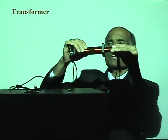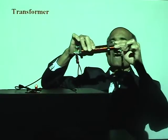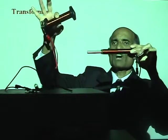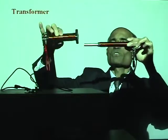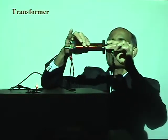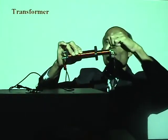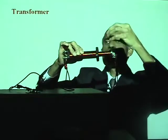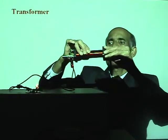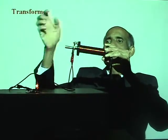If you watch the bulb, what is happening to the bulb? It is lighting up. Now, where did this coil get current from? This coil is not connected to any source of current, but when I introduce it in here, what happens is the changing magnetic field. The alternating current flowing in this produces a continuously changing magnetic field, and the continuously changing magnetic field induces a current in this coil which lights up that bulb.